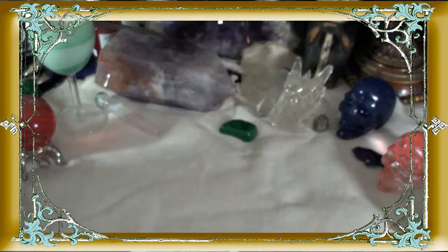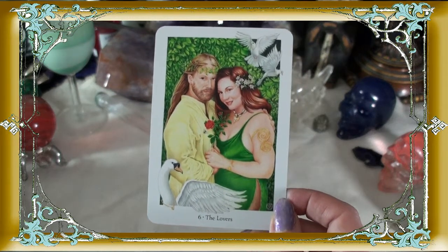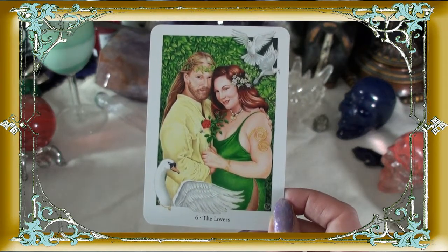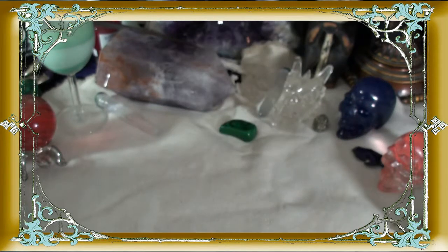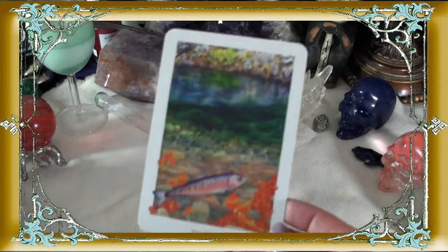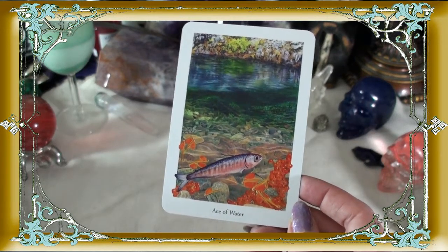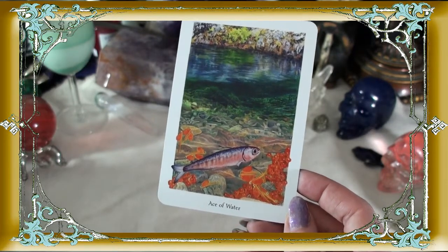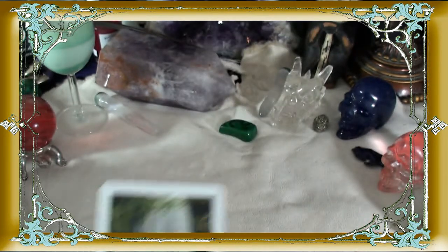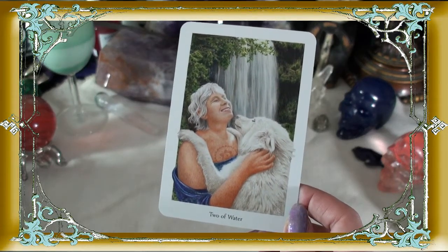And the Lovers. I just love how real it is, how down to earth. You can absolutely picture yourself in any of these and love this. That is an incredibly beautiful picture underwater. It pulls you right into the image. She is an incredible artist. This is the Two of Water. You can just see the love there.